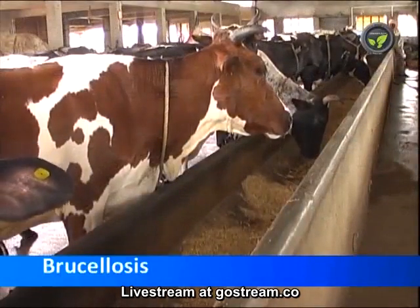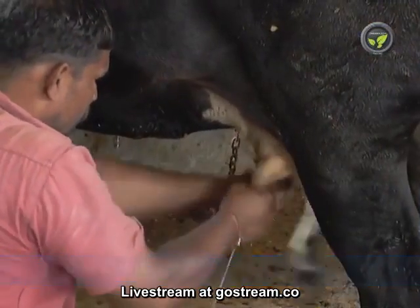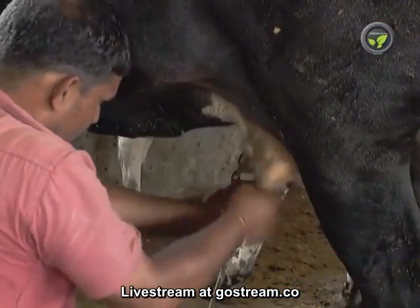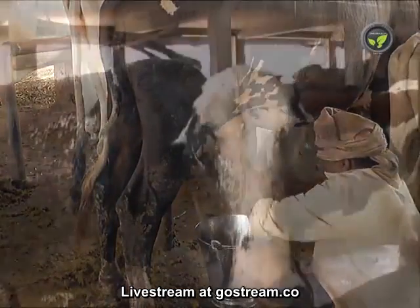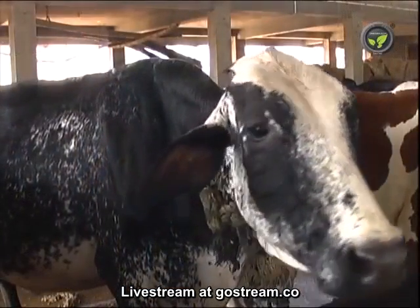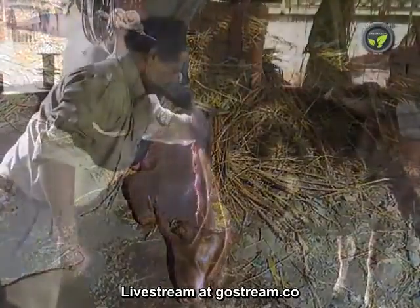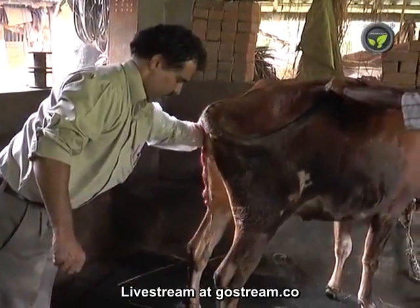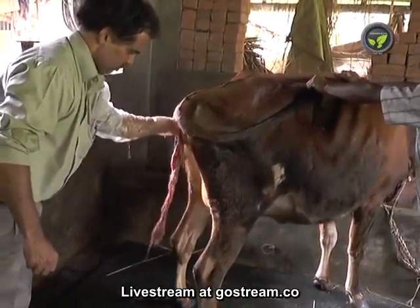Brucellosis is another contagious bacterial disease. It may spread to humans also by consuming raw milk from the affected animal or by contact with the secretion of the animal. Pregnant animal affected with brucellosis will abort the calf by 6 to 7 months. Fetal membrane will not come out completely and starts decaying, leading to the death of the animal.